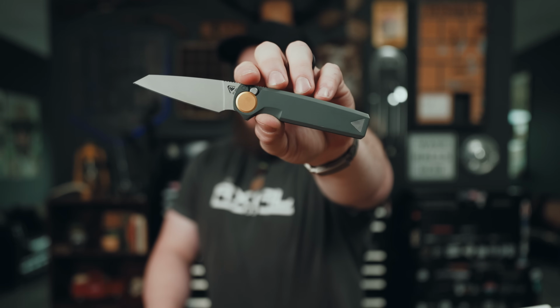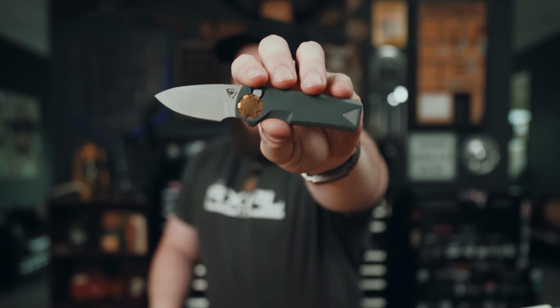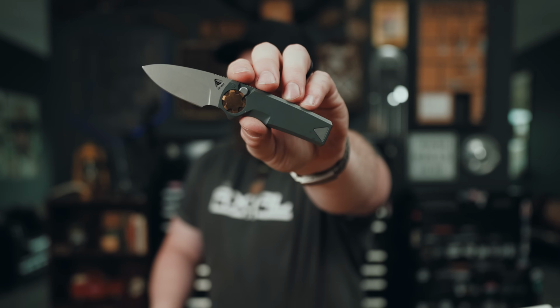So this is the RMX in the reverse Tonto blade, and then there is also a mini, a compact with a drop point. There's no compact with a reverse Tonto yet, but go check out the video if you want to see more about the RMX. I'm so glad that the reception was as good as it was, and they sold out basically instantly online, which is awesome. So congrats to you guys, Worksharp.